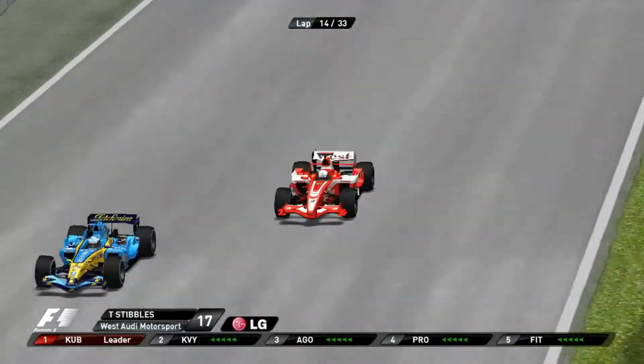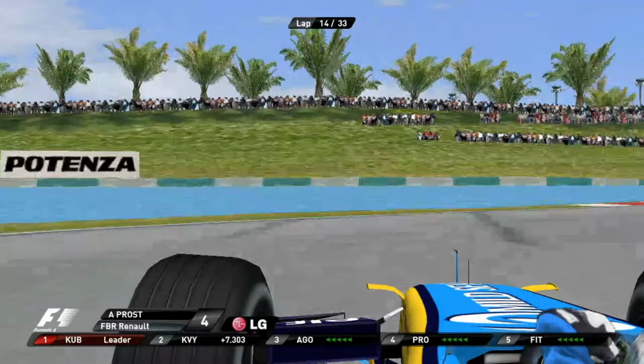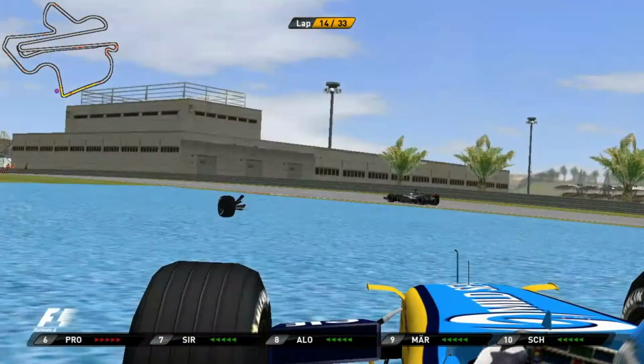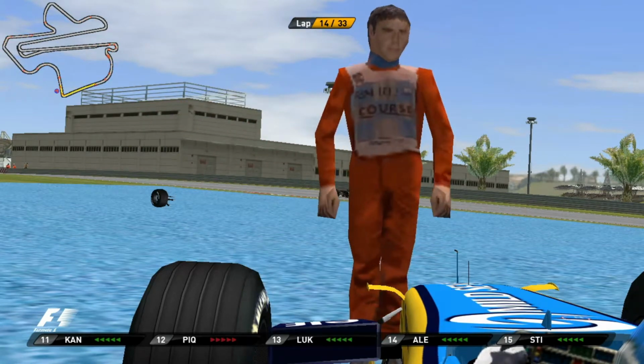So, the rain, where is it? So the race just decided to fuck off, to be honest. Oh, there goes Prost. Oh, that's Prost, that is Prost. Is he out of the race? He's out of the race, that's a tyre. Prost has bottled it. That was very unpredictable.